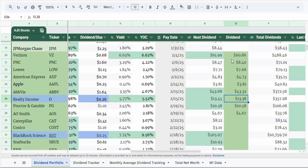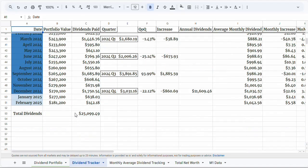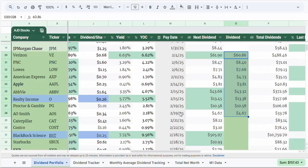So let's just do a count up of the dividends again. So 157.43. I'm going to put that over here on the dividend tracker tab. We're going to go over the dividend tracker tab here in just a minute. So we got that 157.43. But let's take a look at the next dividend that's going to be in May, 3 months later for these same companies. So 157.43. It'll be 159.10. So you can see just the power of those dividend drips.